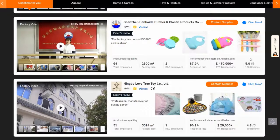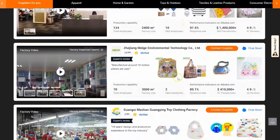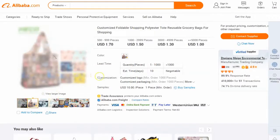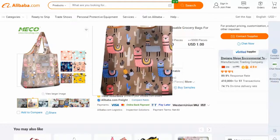So what sometimes you're better off doing is contacting one of these suppliers. Let me find a product here that I can use as an example. Let's say, for example, it was a foldable, customizable shopping tote. Let's have a look at the image. Okay, great. So let's say this was your product and you wanted to put your brand on it. You've got a couple of options. You can ask them what the MOQ, the minimum order quantity, is with branding and what it is without the branding. See what they say.